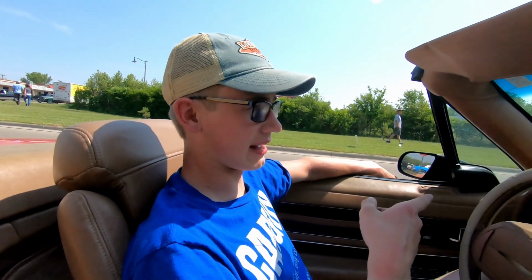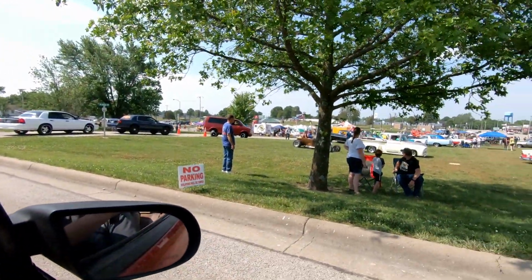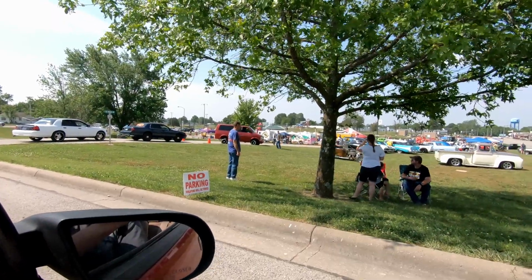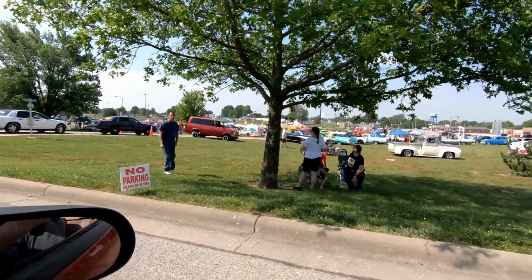We have made it on our first leg of our Route 66 journey in Lebanon, Missouri. We are here right now at a Route 66 car show. There are a ton of vehicles around here. There's a lowrider Astro van. Who needs a lowrider Astro van? I don't know, but it is really wicked. So we made it here.